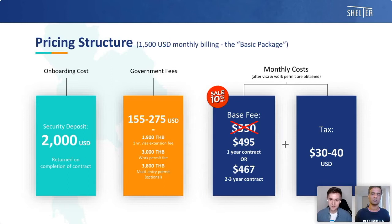So there's the base fee and tax. And right now we're offering Digital Nomads Nation members 10% off the base fee. So it's usually $550, and we can offer you $495 for a 1-year contract or $467 for a longer term contract. And the tax is pretty minimal, as you can see, just $30 to $40 on that basic billing amount.